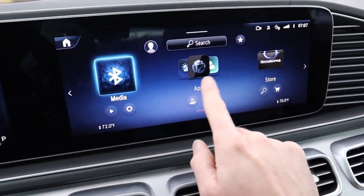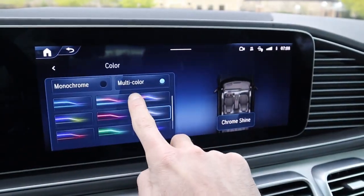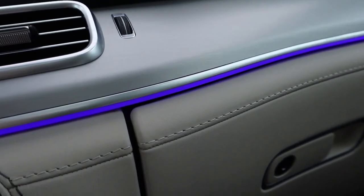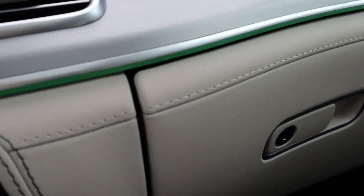And you have everything from your comfort settings, which is where you're going to manipulate the massage seats and the ambient lighting. Need I say, there's like a dozen different types of ambient lighting themes, and you can also just pick a monochrome color if you just want to stick to one theme on the interior. So it's a very customizable interior, and I will say the ambient lighting is absolutely gorgeous.